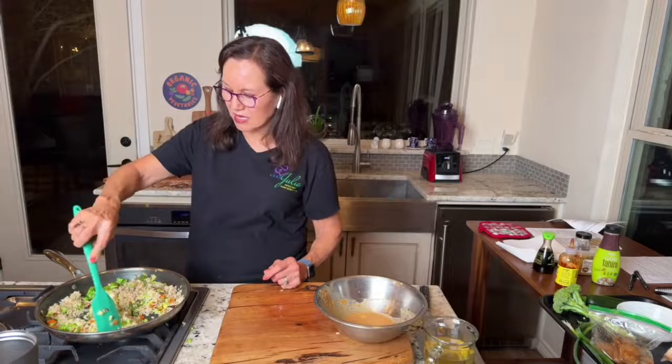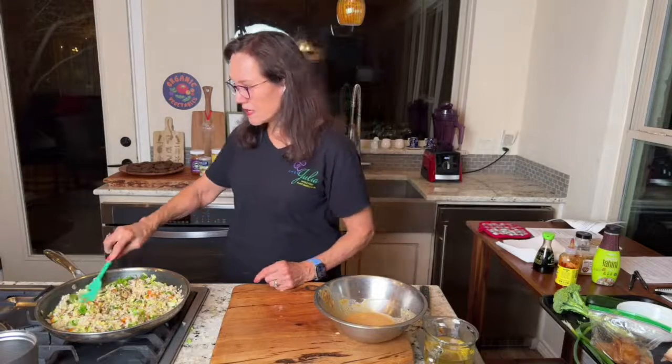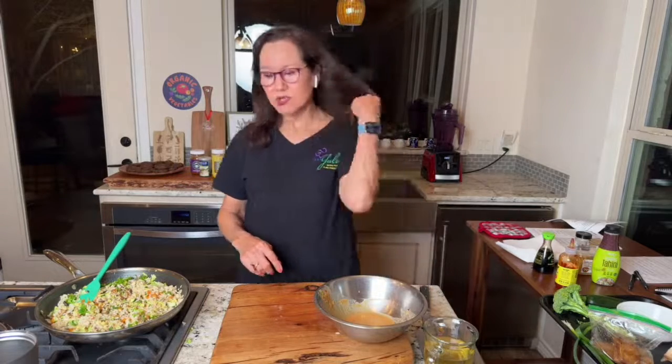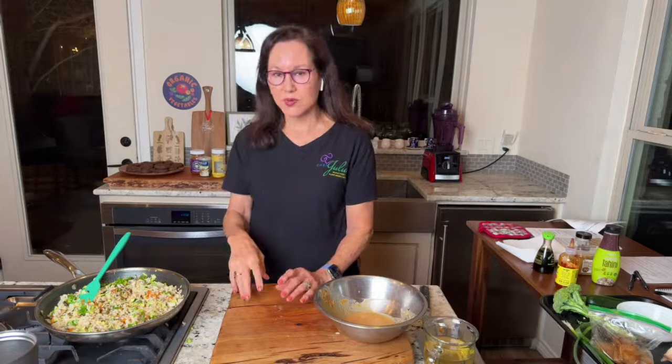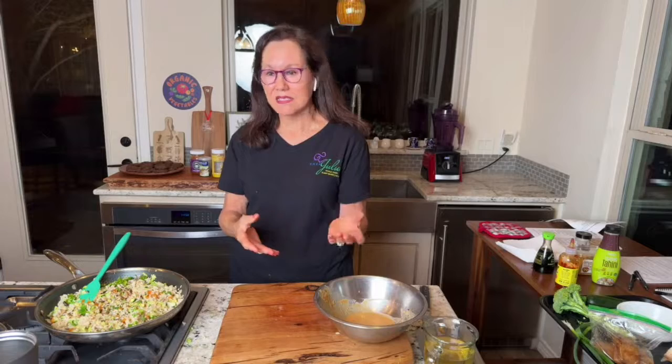And at this point, let's say that you were just really not eating much of any kind of sauce and you were trying to cut way back on sauces. You know, you could just lightly drizzle a tiny bit of coconut aminos or soy sauce on it, very little, and it would taste great. You don't have to add a sauce.